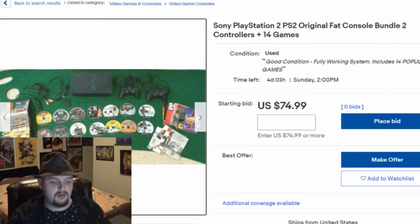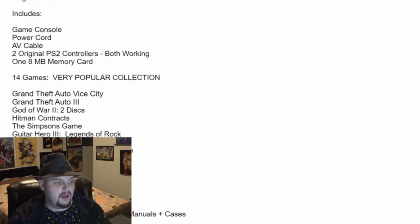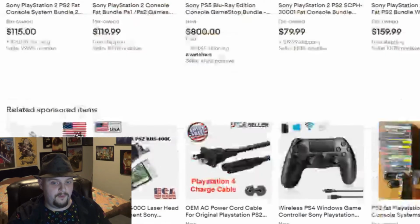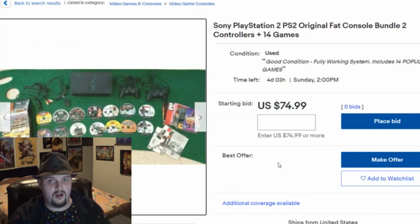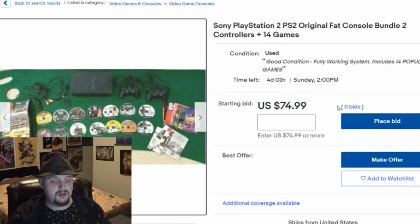We do want to make certain that it says that it's been tested and it works. Let's see. Tested. Fully working condition. Great. Awesome. So like I said, this would be a perfect selection if you're just now starting on collecting for a PlayStation 2 system. This is probably the best you're going to get if you're wanting to collect games and start off with getting a system. And in my personal opinion, yes, it's worth it.